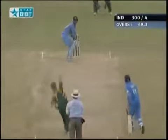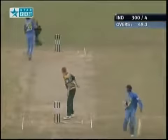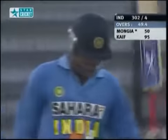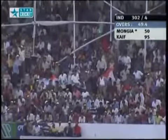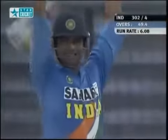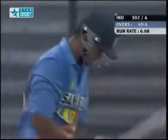3 balls to go. Now will Kev rush back for the second? He is. That's fairly unselfish. It's a misfield again. But that is 50 for Dinesh Mongia. Well played, Dinesh Mongia, off just 36 deliveries, 5 fours. Well, I like what I saw with Mohammad Kaif to come back. Very unselfish. And there we go. Ranjit Singh came on just to say hello. I've got your 50.